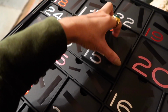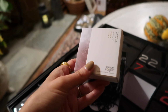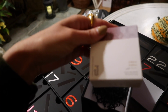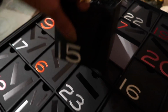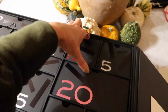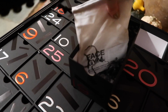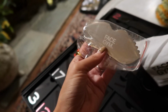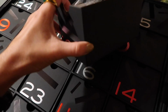Let's do my lucky number 15. What do we have here? Senteuse d'Orient. What is it? Amber soap. Gosh, I can smell this already. I can't open it with one hand, but I'm sure it is delightful. And then I'll just do one more. Ooh, face gem. Is this a gua sha tool, maybe? Ooh, I remember they use these in their treatments. Really good for sculpting the face. Very, very nice. Well, that's a lovely selection of beauty treats.